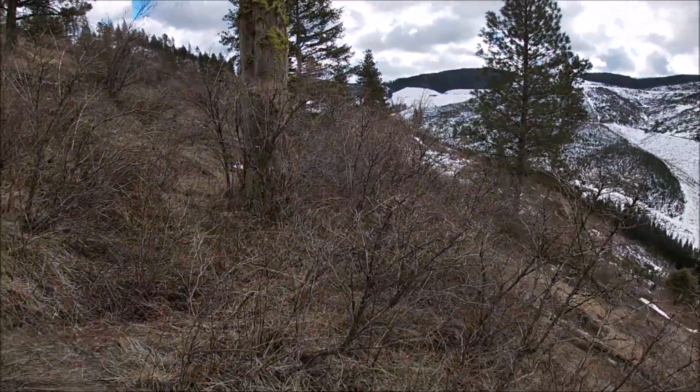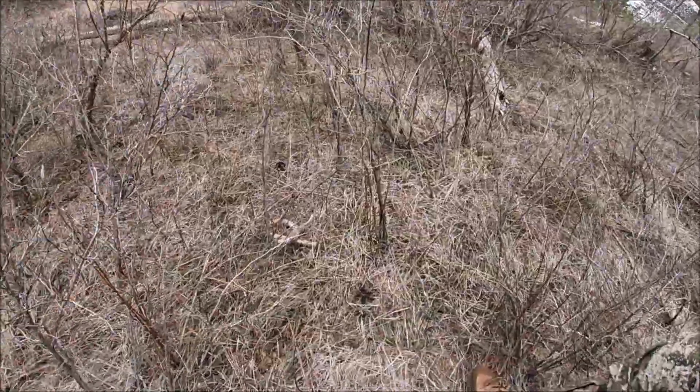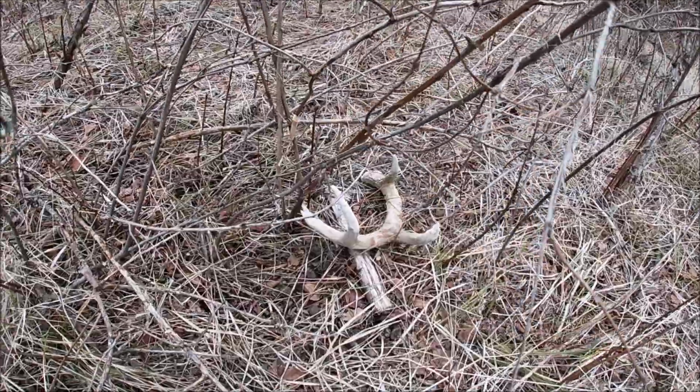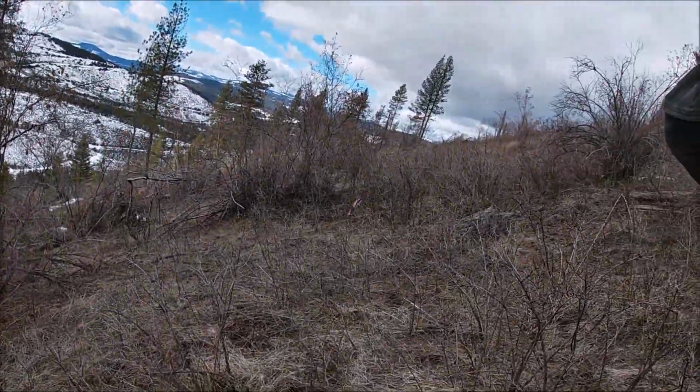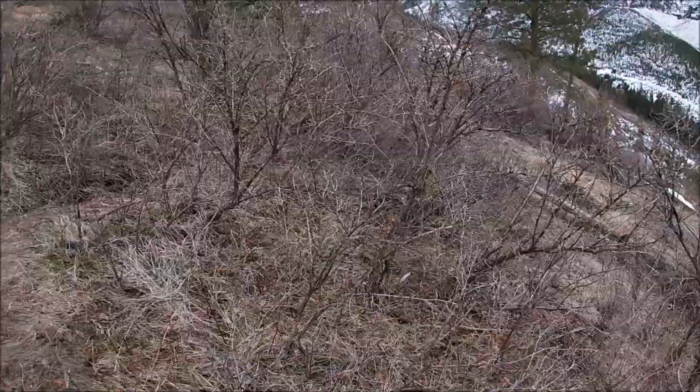With Andrew today, we just found the first one of the day. He found it here, just an old chewed up one, but we're up here hitting this stuff, so keep you posted if we find anything else.